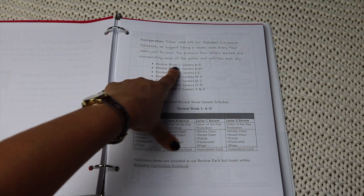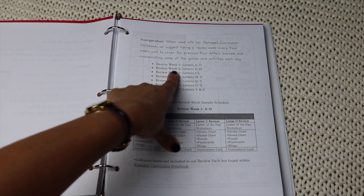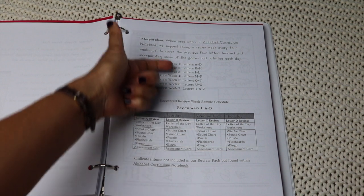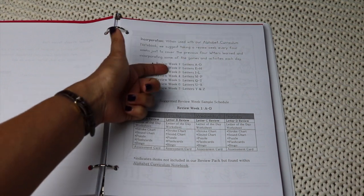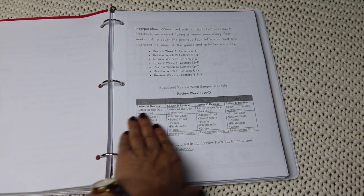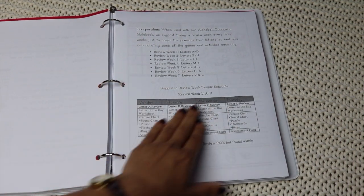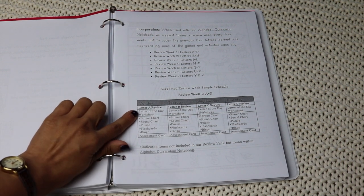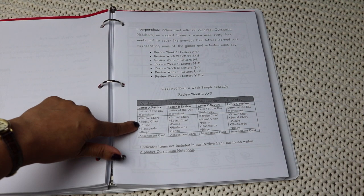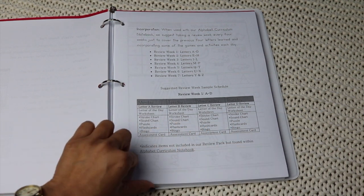So letters A through D in week 1, letters E through H in week 2, etc. And each of these weeks would be 4 weeks in. So week 1 would be done at week 4, week 2 would be done at the end of week 8, etc. And it again splits it out into a really nice 4-day-a-week type of curricula, where in the first review week on Monday, you would have the letter of the day worksheet, and then you have a stroke chart, a sound chart, a puzzle, flashcards, and bingo, and that repeats for each day, and then an assessment card.